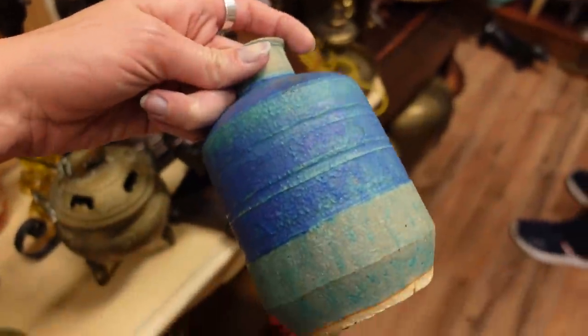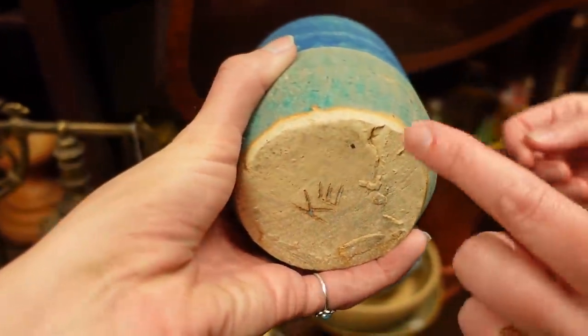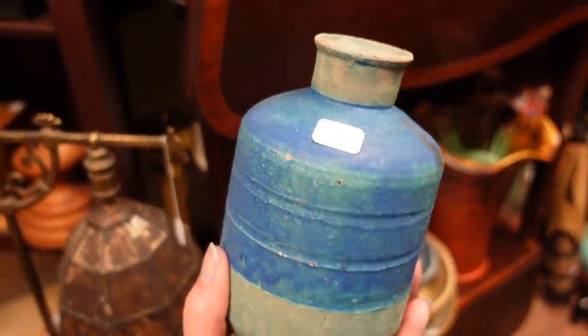Look at this one. Why is this $8? Is that a chip or is that a manufacturer? I can't tell. It looks like a manufacturer. That's neat. I like the color. I really like that. $6.